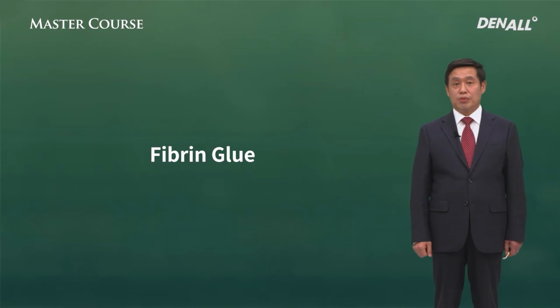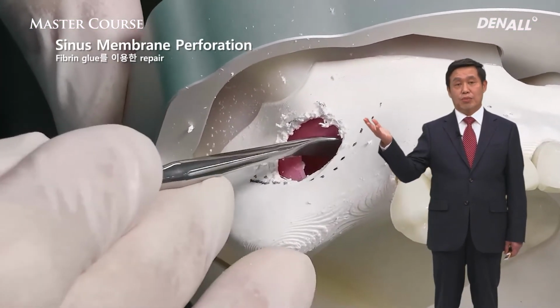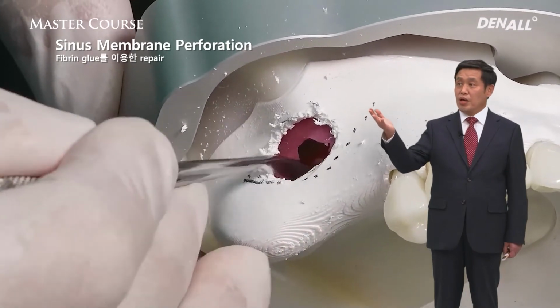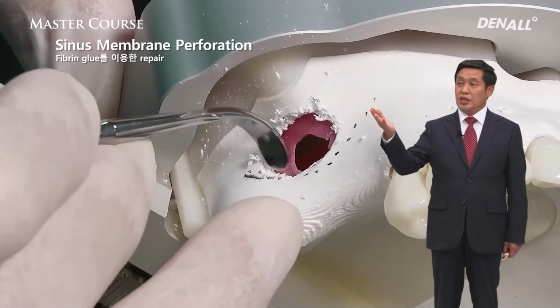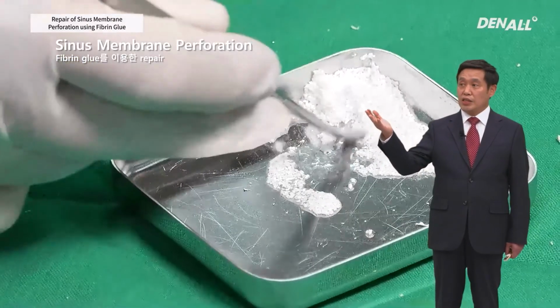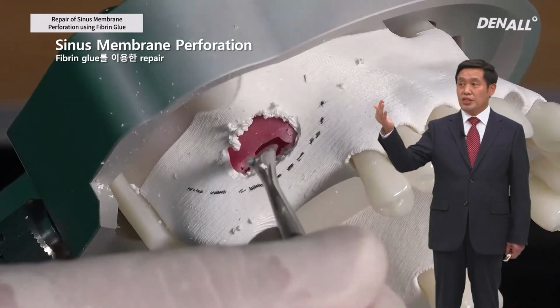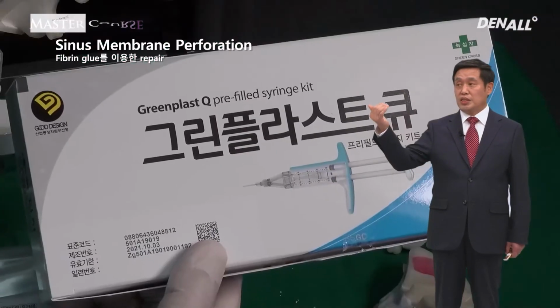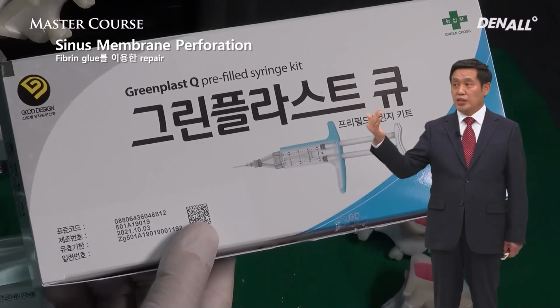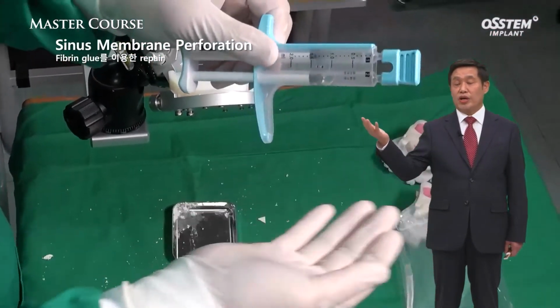Let's look at fibrin glue deeper. People ask me how to use it very frequently. If you look at the model, if the membrane is fully perforated, you need to lift the remaining sinus membrane and you fill the graft material on the lower side. This is the model, so the material is falling out, but the membrane actually is lifted, and Greenplast Q. This is normally frozen.